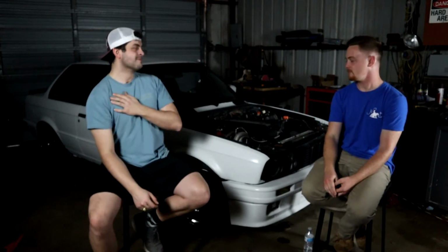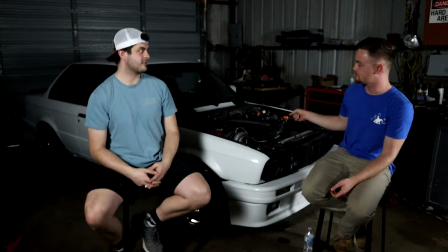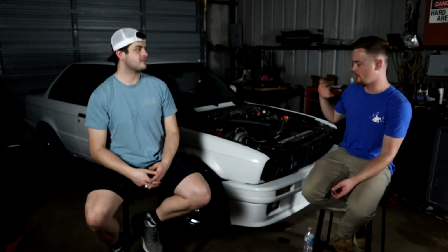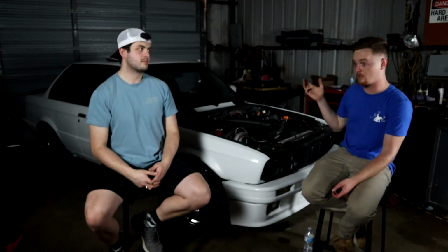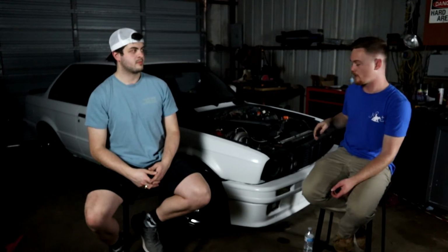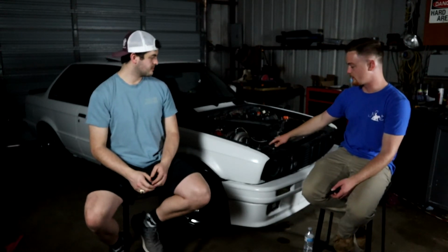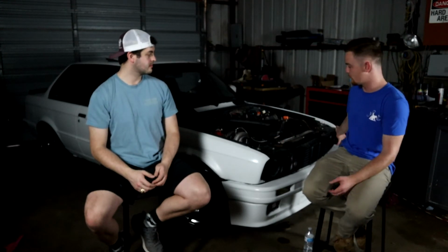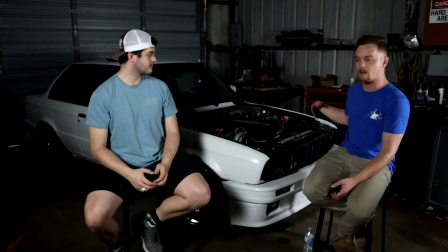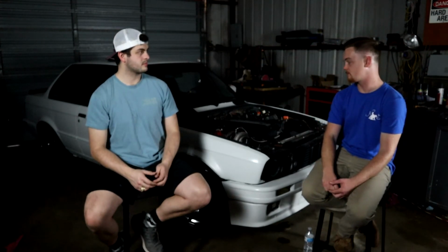So, where was I in the timeline? Engine swap, diff. Well, the diff was early. I forgot about that. But engine swap, and then I drove it through college. Had some cooling system redos. I had to make this front radiator support because I had another radiator in there. Did a little custom fabrication, just making it better and better through college. And then graduated, got a real job. That's when the fun began.